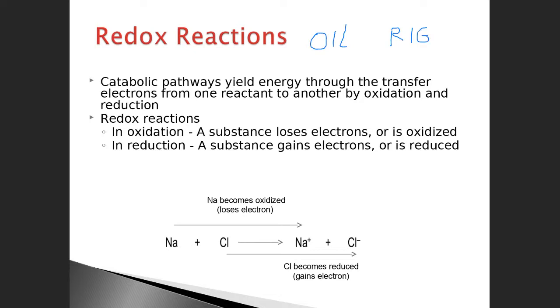How many people have heard of oil rig? I know Amanda. Yes, oxidation is loss, reduction is gain, and we're talking about electrons. From now on, when I do this like this, that means electrons, okay? So oxidation, if I write this down for you, oxidation is the gaining of oxygen and the loss of electrons. Okay? So oxidation is the gaining of oxygen and the loss of electrons.